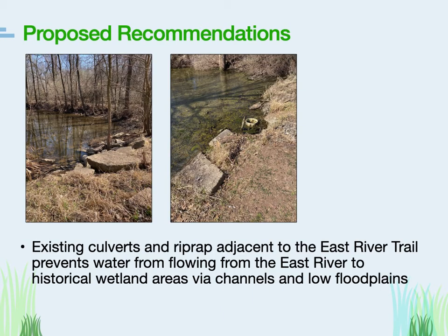The second recommendation is to remove riprap adjacent to the East River Trail to allow floodwaters to flow into relic channels and floodplains. Removing the culverts under the East River Trail and installing pedestrian bridges would alleviate trail flooding and allow for better flow between the main channel and floodplain channels and improve in-stream habitat and water quality.